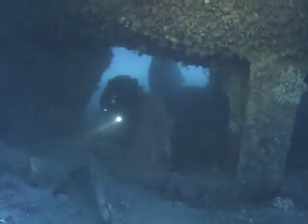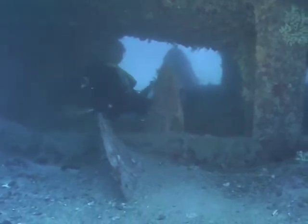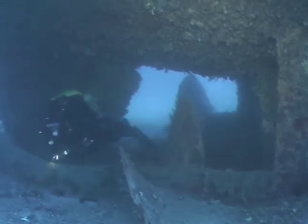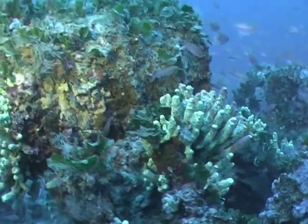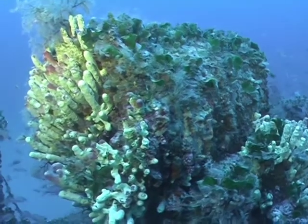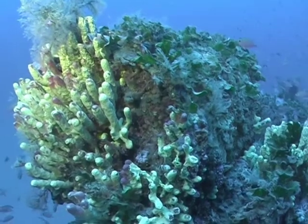Dropping to the seabed, the two high-performance propellers can be clearly seen. HMS Southwold had a top speed of 25 knots. Stern racks of depth charges remain, colourful sponges and other marine life now hiding their deadly potential.